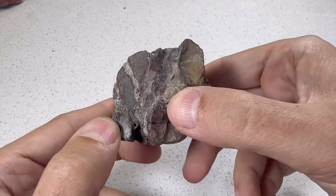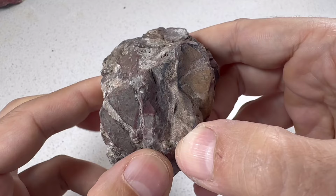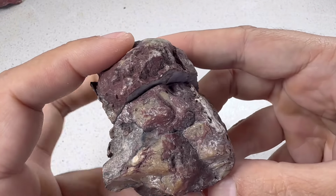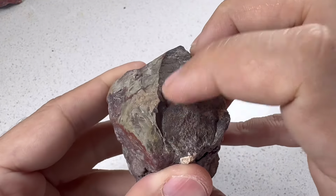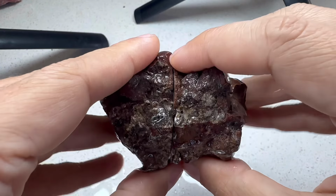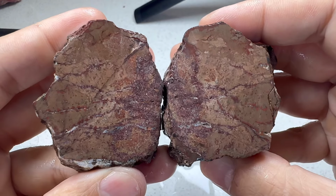Okay, let's check out this one. So this is a little chunk off of a larger rock that I found, and there was some crystallization on it. There was a lot of heavy desert patina. As you can see, there was a little bit of what I thought almost looked green breaking through there. So I didn't really know what to expect on the inside, but this is pretty interesting.